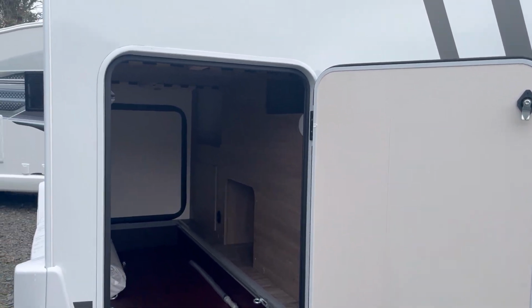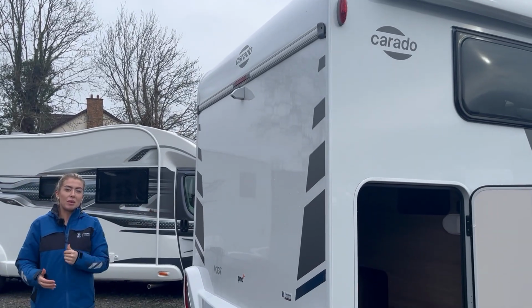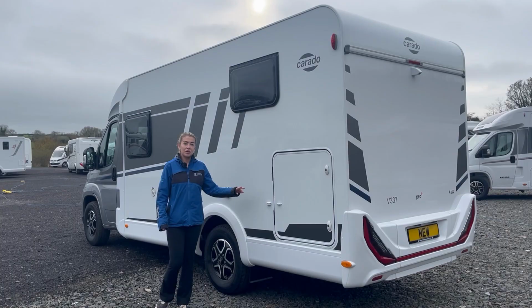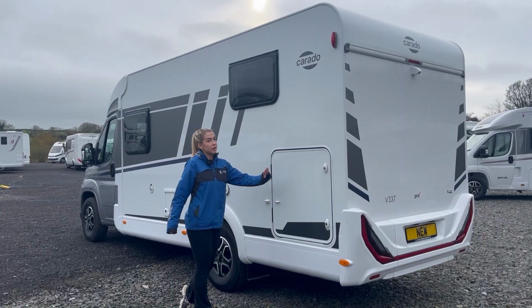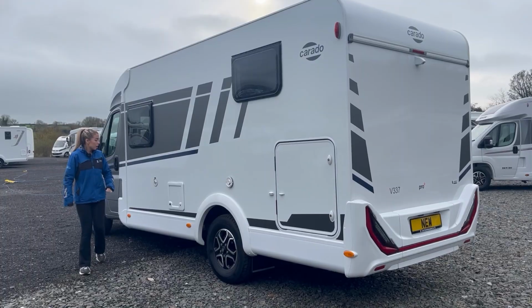And then round to the back is our reversing camera, so that is part of the media pack, but I'll talk a wee bit more about that whenever we get inside the vehicle. We do have access to the garage at the other side. There's not too much happening over here. Your toilet cassette is there and your water inlet is at this side.